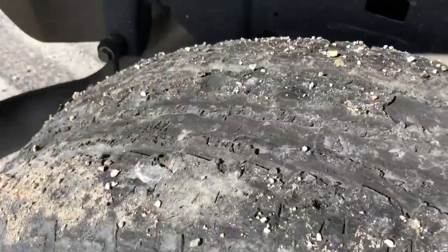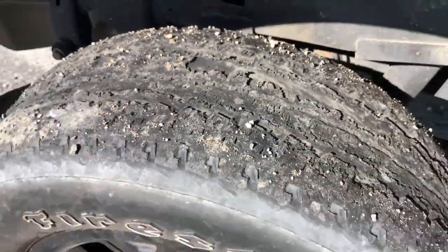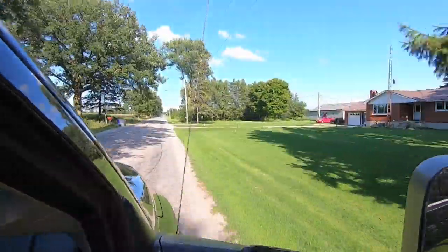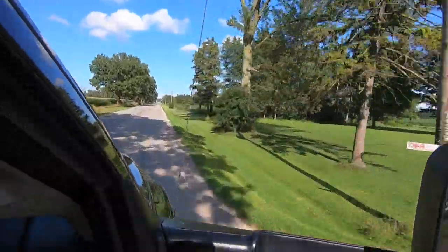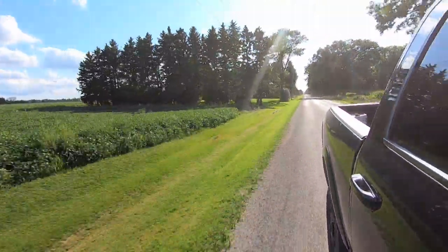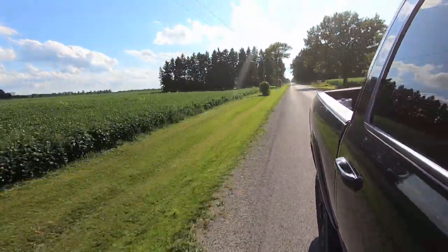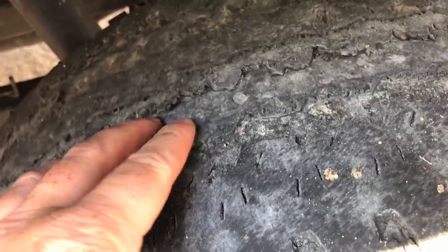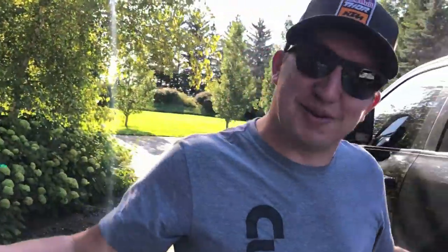Through now. These tires are done. Let's get out of here. Well, the driver's side's a little better, but she's pretty tore up. I'd say that was a successful mission. Not too bad, eh?